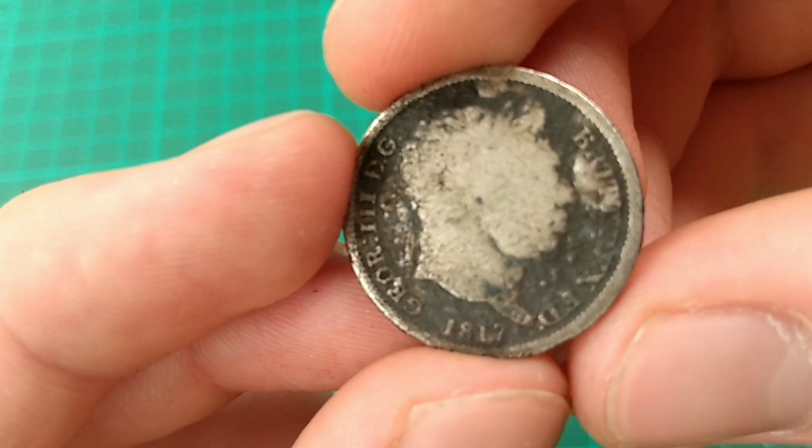Moving up 1 denomination to the shillings, I have 2 George III shillings. The first one is this one right here. This is a very darkened coin with lots of dirt in it.